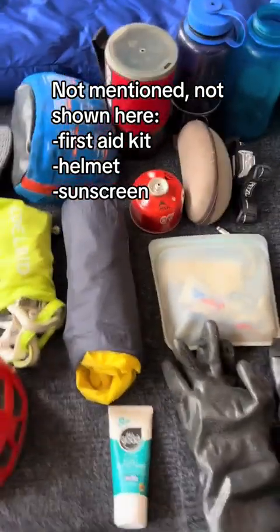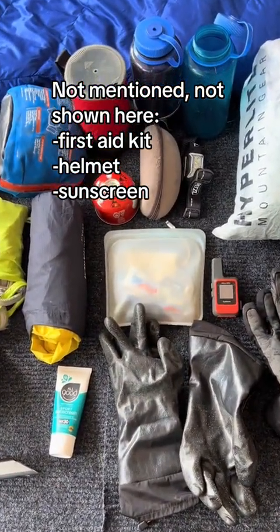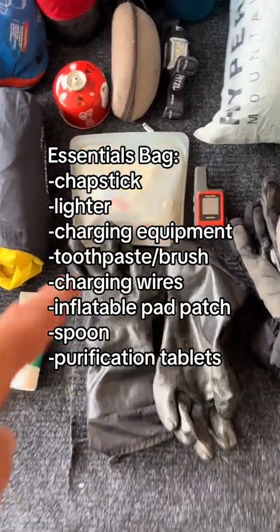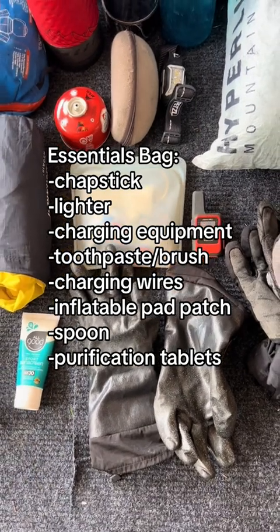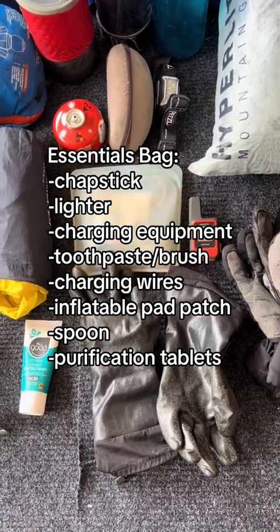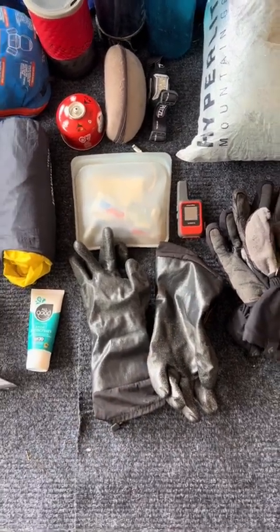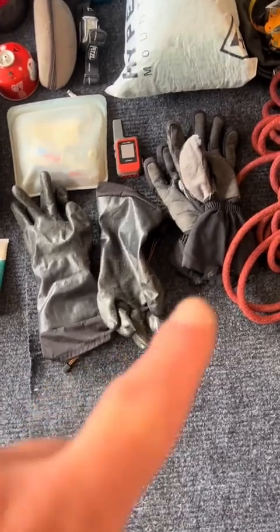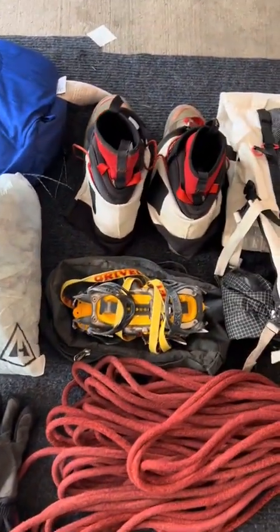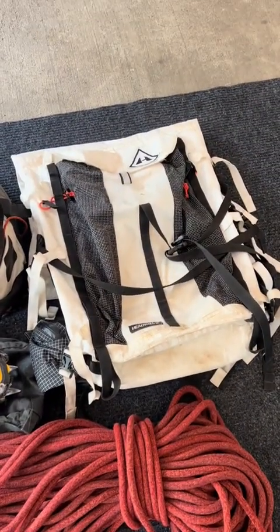As I move over to the right, I have water bottles, a stove, sunglasses, headlamp, fuel. This is like my essentials bag, things I just never want to forget. Toothpaste is in there, lip balm, my charging equipment. Right here I have an inReach Mini 2. I carry generally 2 pairs of gloves for mountaineering things. There's my tent. I have a pair of boots here, crampons, a rope, and a backpack.